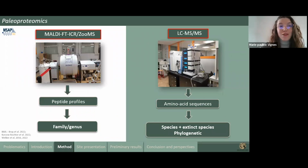So starting with paleoproteomics. Without going into too much detail, paleoproteomics is the study of proteins contained in bone collagen by sampling a small amount of bone powder that is processed by mass spectrometry, and that allows us to have the profile of the peptides that are unique for each taxa. So it's a bit like paleogenetics, but with a better and longer preservation of the proteins through time.